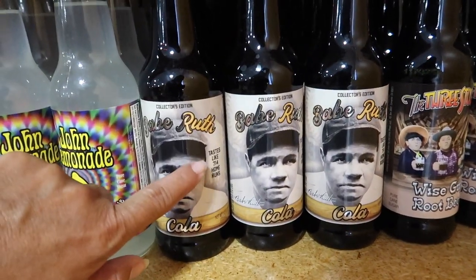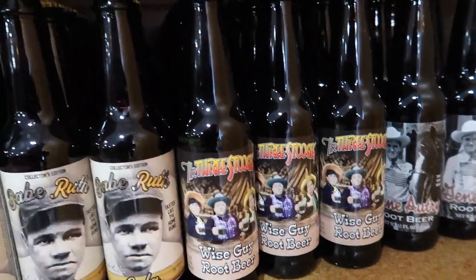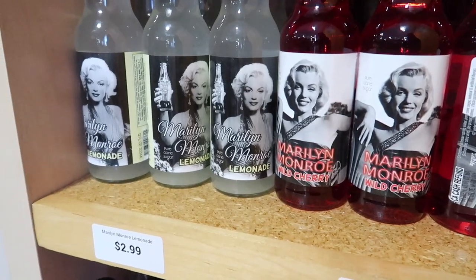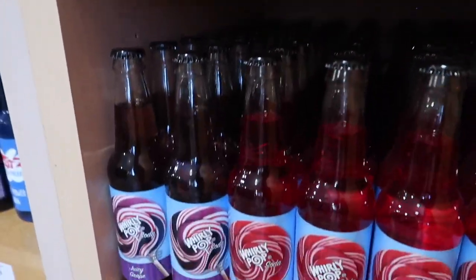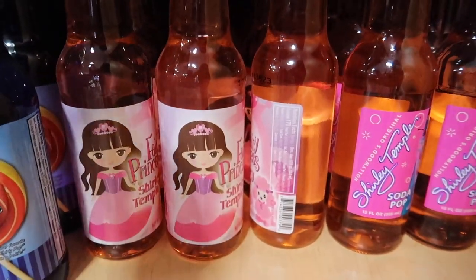That's a cool bottle. I like that bottle. Oh, the Three Stooges. I like the Three Stooges. Oh, here are the two Marilyn Monroe bottles that were in the cooler. Shirley Temple.